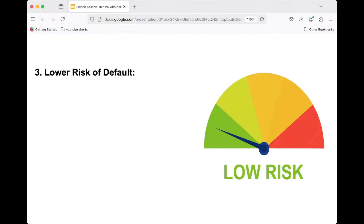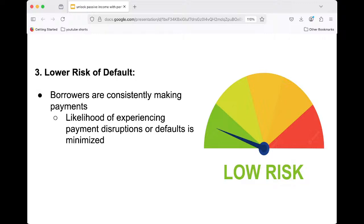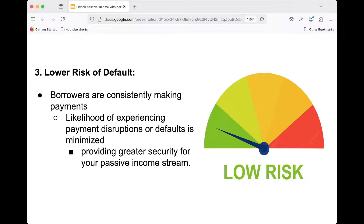Third benefit is low risk of default. Borrowers are consistently making payments, so the likelihood of experiencing payment disruptions or defaults is minimized. This is where it really comes into looking at the payment history on that performing note that you're going to buy. Say someone that's been paying for the last 5 years versus somebody that's been paying for the last 3 months. There's risk with that, right?